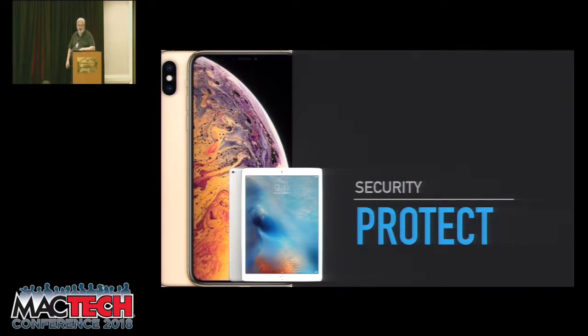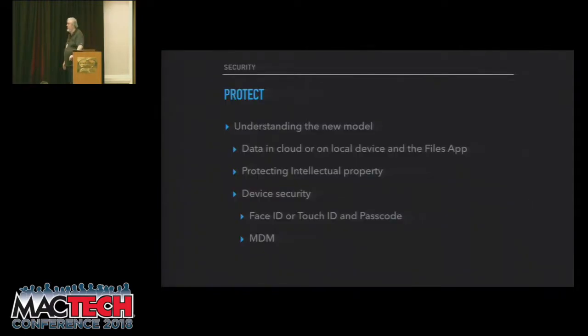Now let's talk about security. We need to protect these devices. So we're going to look again at how you deal with data in the cloud and dealing with the Files app. How many here are familiar with the Files app? Right? Introduced in iOS 11, Files app is actually Apple's way of trying to show you the structure on the pad itself. If you've never looked at the iPad before, it's kind of a big bucket.